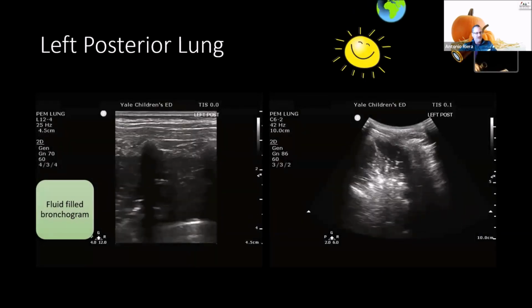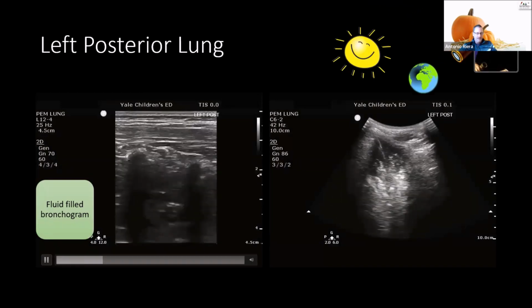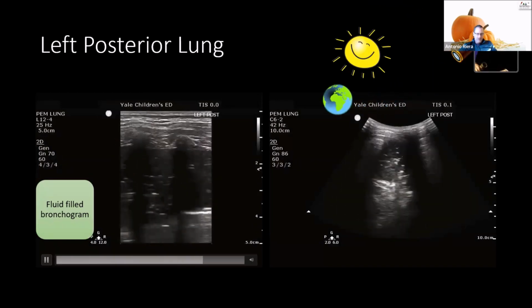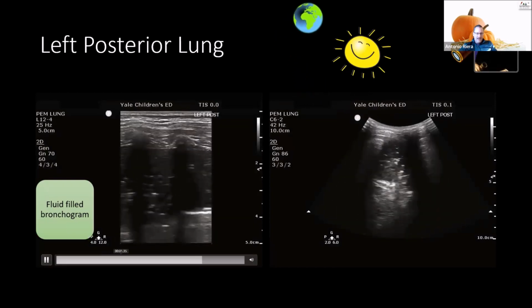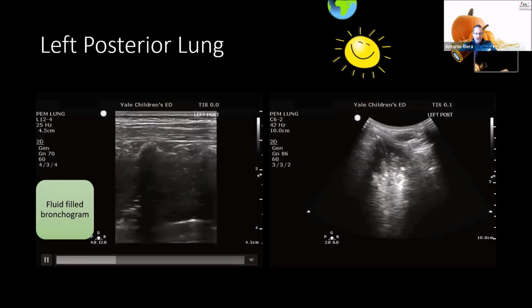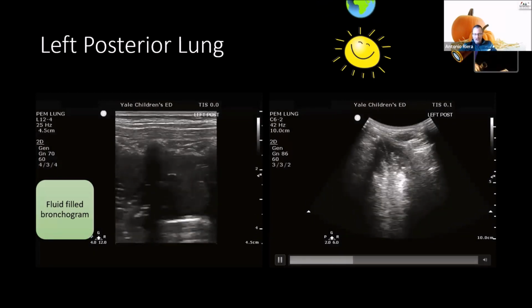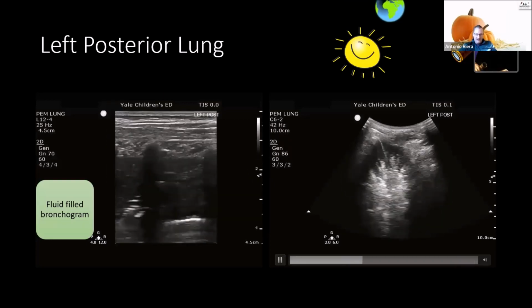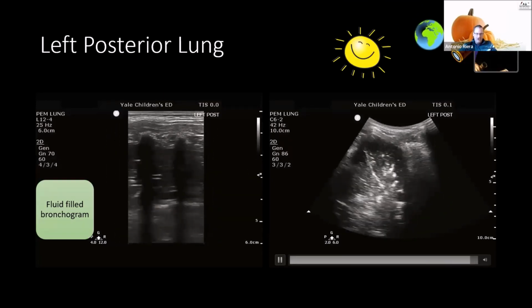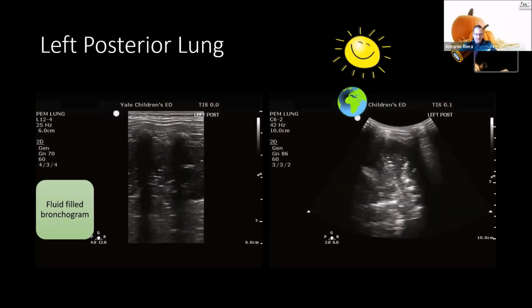So we do an ultrasound, and this was the Galileo moment, which I was shocked to see based on that x-ray on the left posterior lung. So even here with the linear probe, we can see the fluid-filled bronchograms right there. And it was so large on the linear probe, the lesion was so large, we had to change to the curvilinear just to get a sense of how expansile it was, and you can even see a fissure here, and it's a pretty impressive pneumonia.